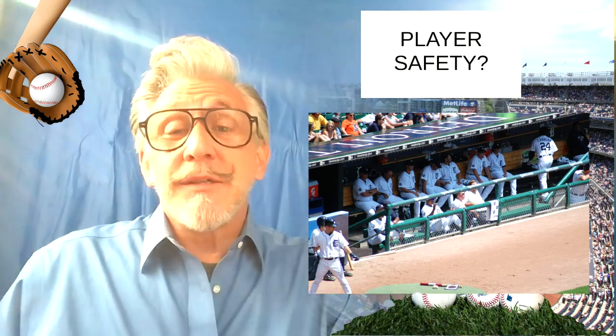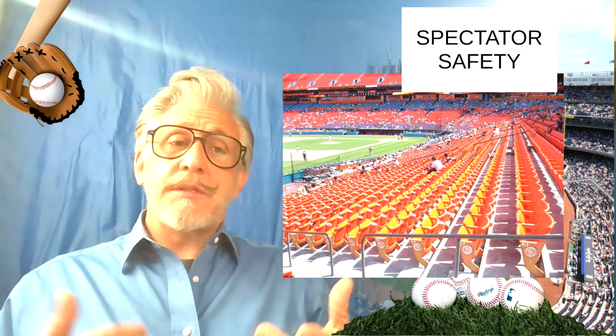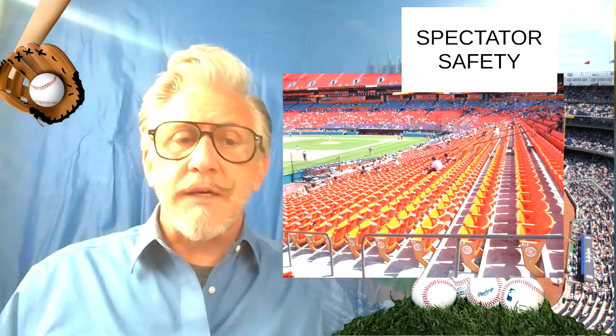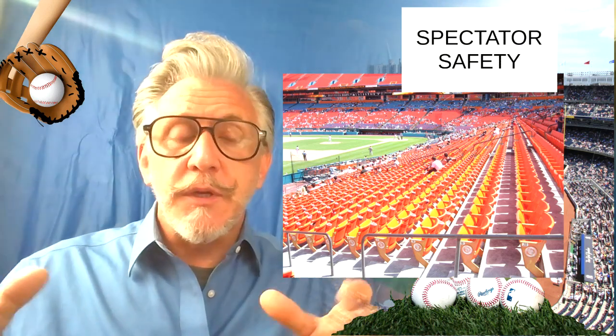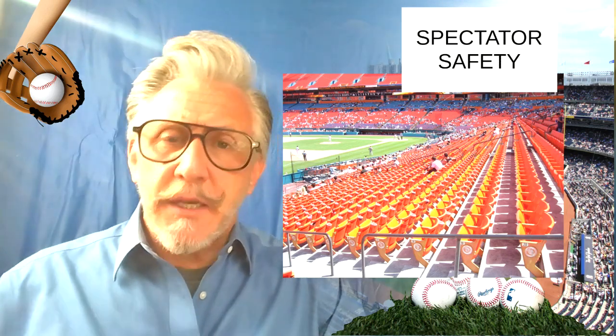Then, player safety. The dugouts where the players congregate during the game, the lockers, all the different areas that the team uses are under pretty tight restraints because we're limited in the space that we have in our stadium. And then the last piece is spectator safety, or the people that go to the games, the fans. We've got to put a lot of people in a very, very small amount of space. How do we keep everybody safe?